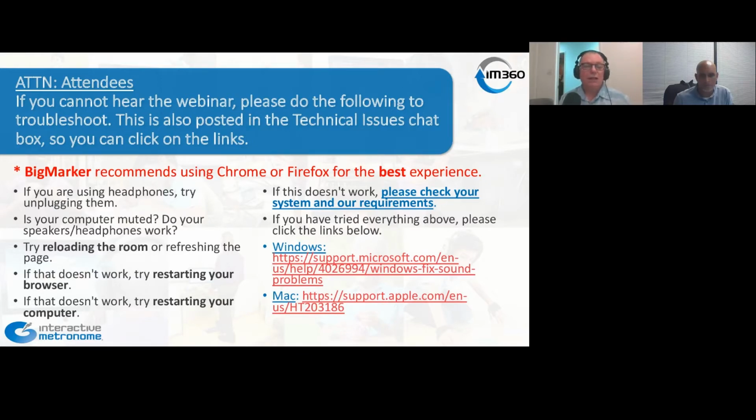Well, there was a colleague of mine who lived a few miles from me that said, "Hey, have you ever heard of Interactive Metronome?" And I'm like, "No, what is that?" And so I looked it up back probably in 98 or 99 and was intrigued, but my plate was pretty full with the things that I was doing at the time.